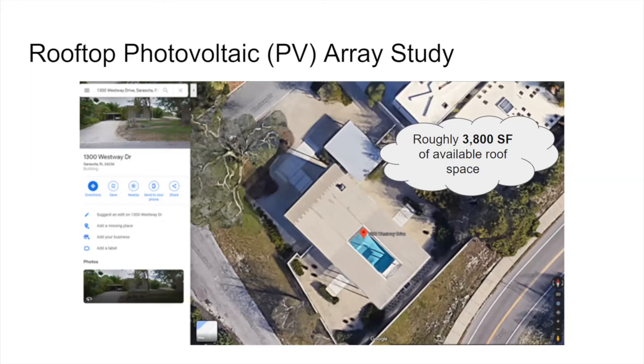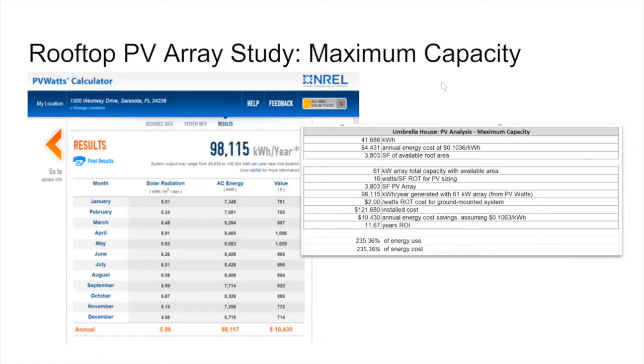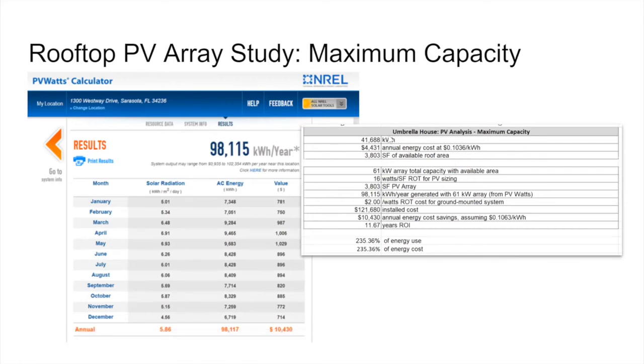And I did take that hole in the roof out, and then took about 10% more off, because if you're going to put a PV array, you have to be able to walk around it and have space to walk. So I take 10% out of the total roof area in order to get a more accurate PV array size. Then I go into, so this is called PV Watts Calculator. It's free, available online and through the National Renewable Energy Lab, NREL. And it's extremely easy to use.